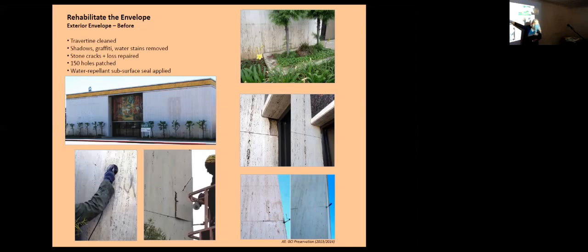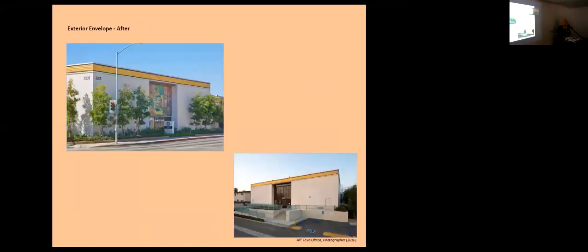Like here's a place where there's this ghosting too. So we had to deal with discolored marble. And then here's afterwards.